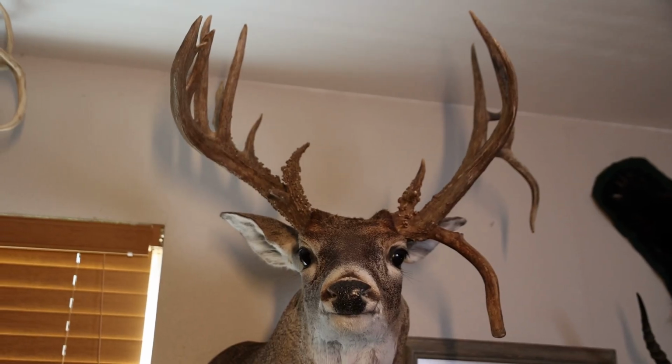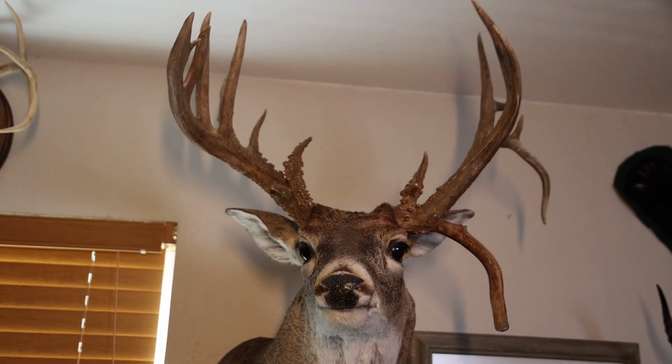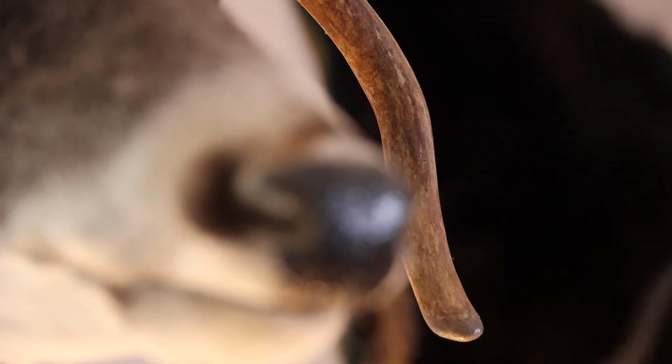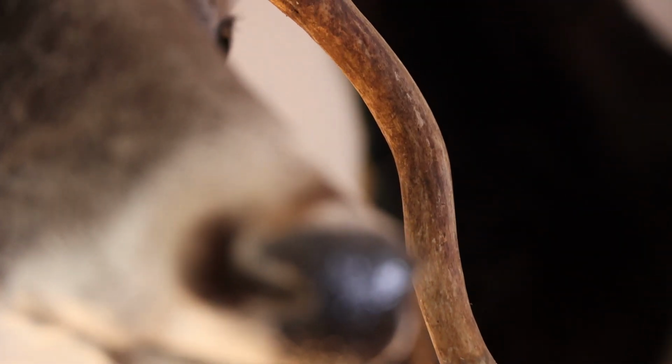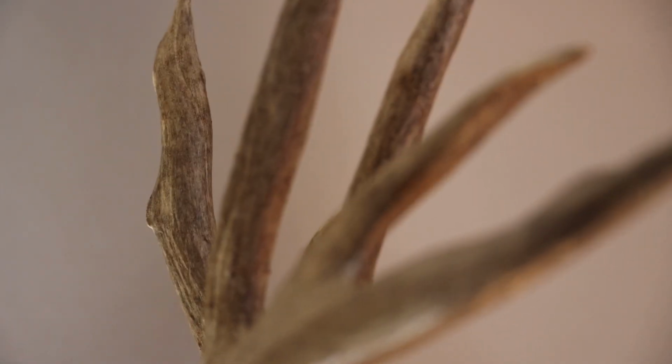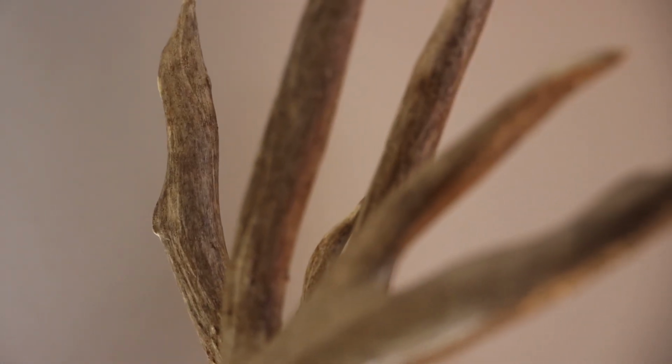Well, what you're looking at now is the real trophy in my trophy room. Gross score 215-inch non-typical buck, 22 points. I'd like to tell you that I harvested this deer. I do know this. God created this whitetail buck, and those of us who love to hunt whitetail, we recognize that God knew what he was doing when he made the whitetail deer. God created this buck, but I helped to recreate him.